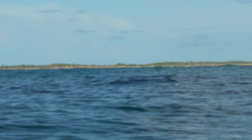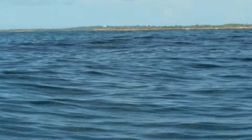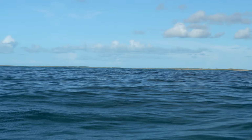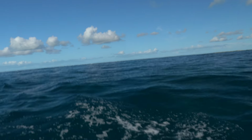We are leaving the Bahamas, headed out of Green Turtle. You can see the land there. We're motoring to start because we have pretty much no wind. Well, a little bit of wind we have is on our nose.